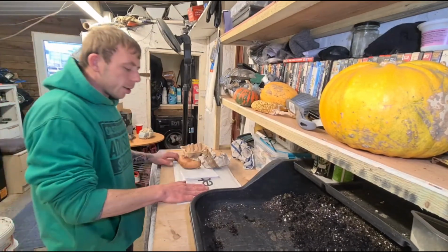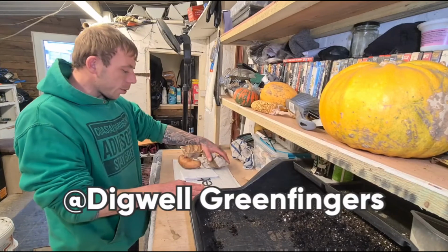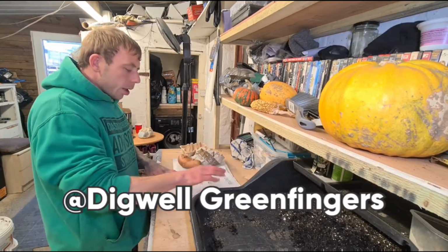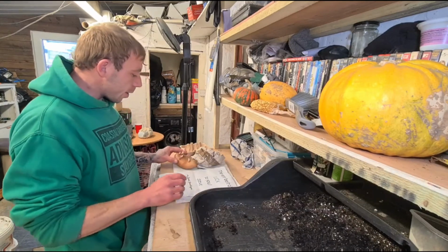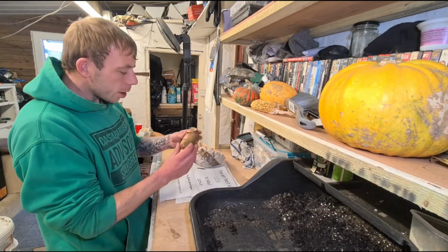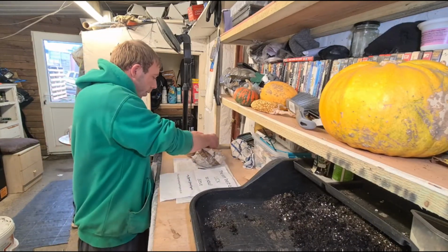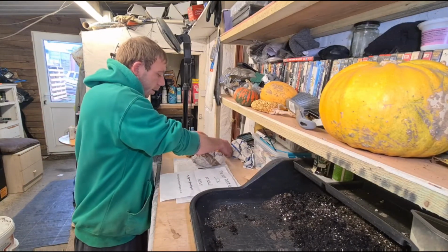Received another parcel in the post yesterday, and this one is from Steve over at Digwell Greenfingers, and he's been kind enough to send me another Condor seed potato, so thank you very much for that, Steve. I'll put that with the others.